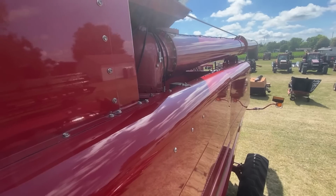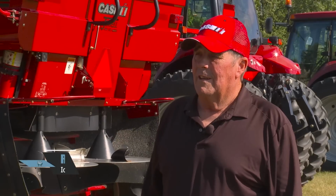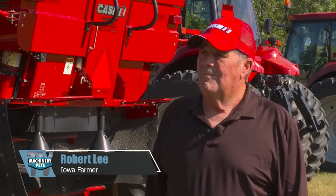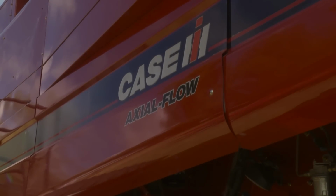Well, I've had these kind of combines for a few years, and they're just not much maintenance. You know, you got to put belts on and change something or whatever, but not overly complicated. Got a Cummins motor in it and never had any trouble. It doesn't use any oil.